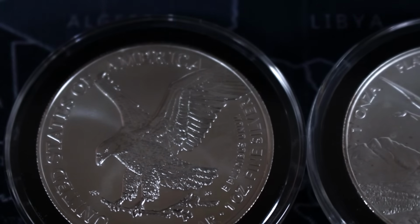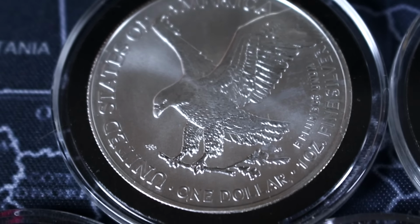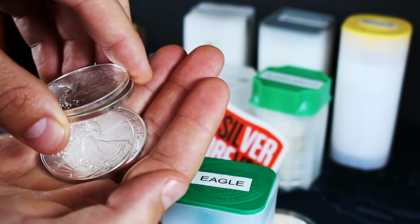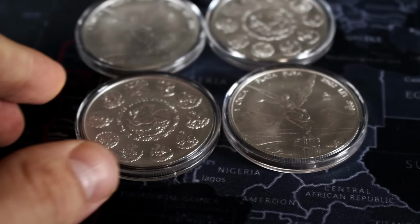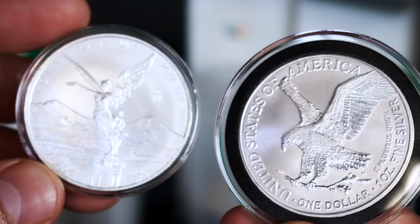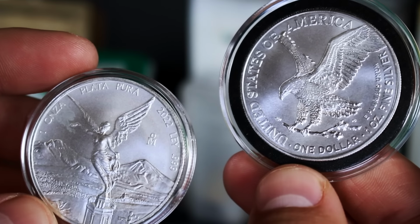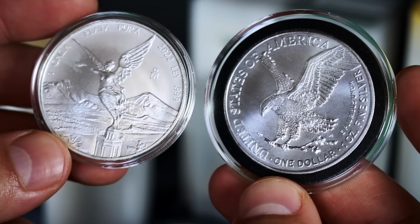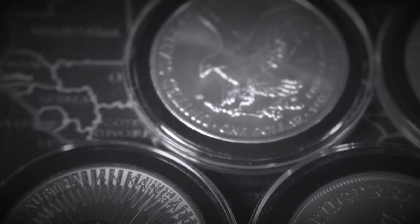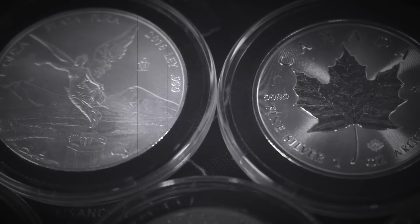Now, the American Silver Eagle has always had a fairly high premium, but in the last few years, it's gone out of control. The only thing that was approaching it was the popularity of these Mexican silver Libertads. But something really interesting happened just in the past couple of months. The Libertad's premiums have kind of fallen below the American Silver Eagle. And it did used to be that way for many years, but for the last couple of years, the popularity of the Libertad has just gone wild.